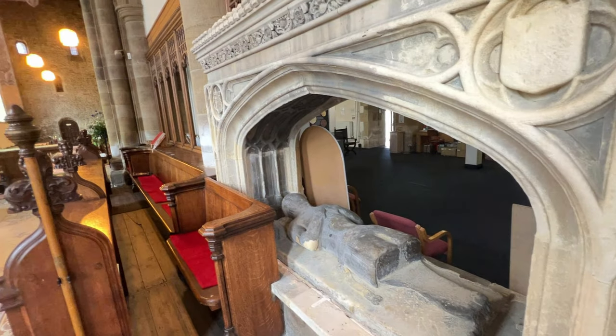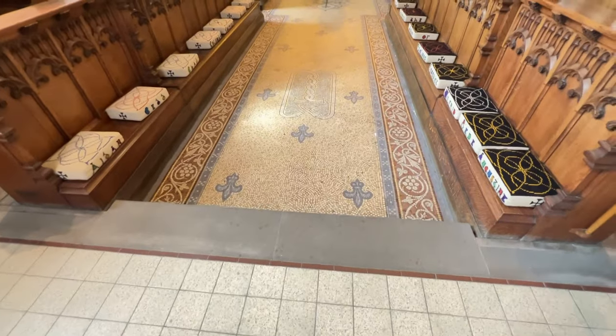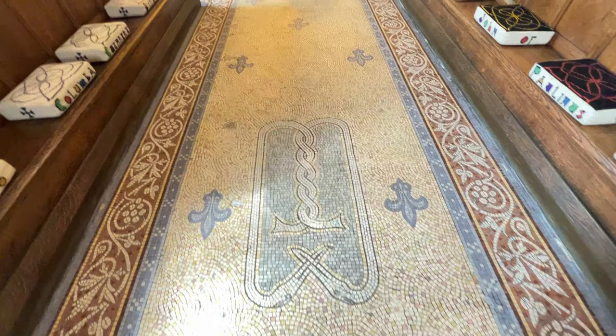The tomb is of Sir William Hilton, who was born in 1376 and died in 1435. Sir William Hilton is from the Hilton family, who owned Hilton Castle, which I will show you later. The pattern on the floor here is an image that is found on ancient stonework in the west porch, which dates back to the 7th century, and it depicts some serpents that are intertwined, and nobody knows the meaning of this image, and it's only found in this building.